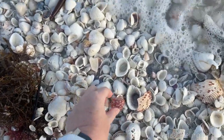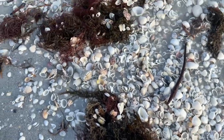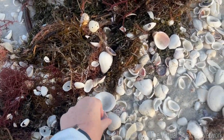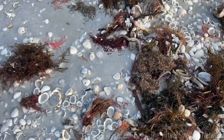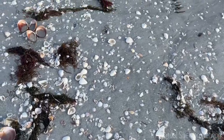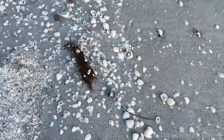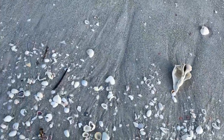It's like a sushi buffet for them. They just love to eat all the seafood. I'm sure a lot of you guys like seafood too, so this is quite a treat for the birds. Pretty little scallop here. A couple more cockles washing up. Here's a whelk.